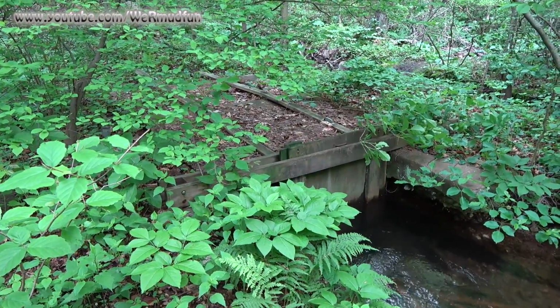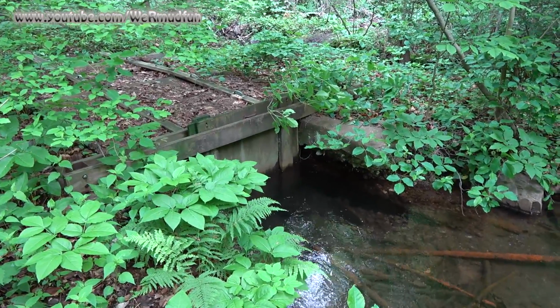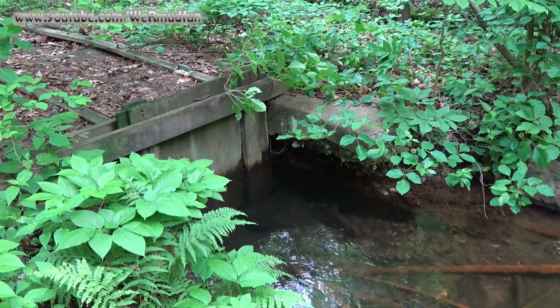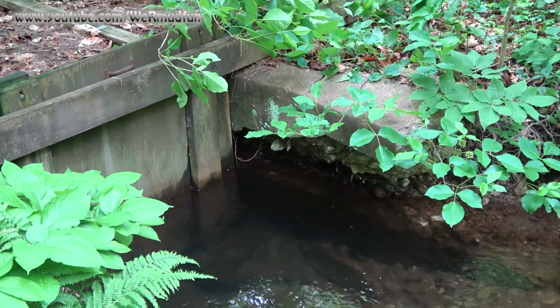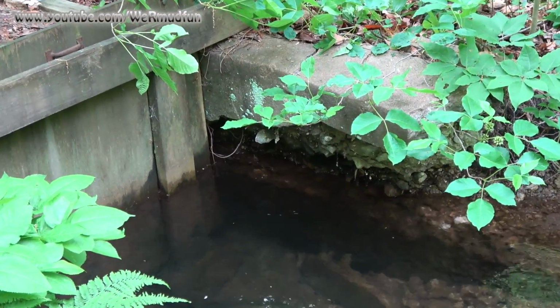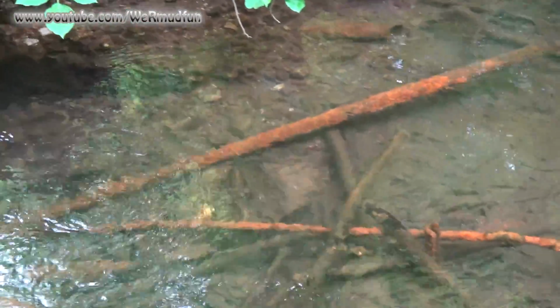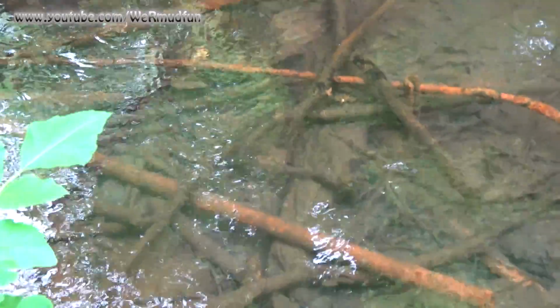This is what the front of the remaining foundation for the water wheel looked like. They have it blocked off right now. But over here, you can see one of the walls is deteriorating. And the pipes in the water, they're rusting. Just now, see, I thought those were sticks. Oh, they look like rusty pipe.